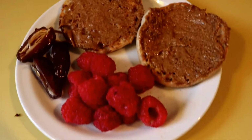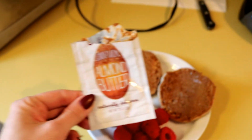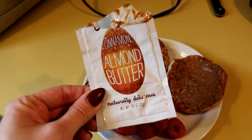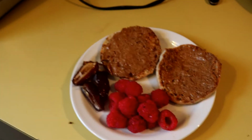I've already had a cup of coffee though. I had a cup at like 6 o'clock this morning with just milk and 1 sugar in it. I'm gonna eat breakfast and have another cup of coffee with milk and 1 sugar. So this is breakfast. I have an English muffin with this cinnamon almond butter. It is so good, guys. You can get this at Target. I love this so much. I love the vanilla one as well. So I am having that.